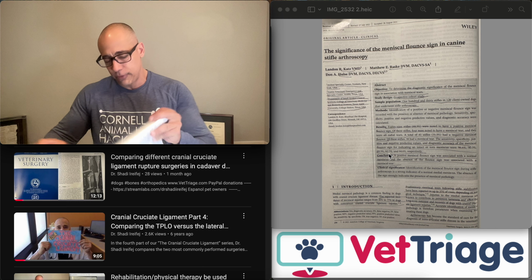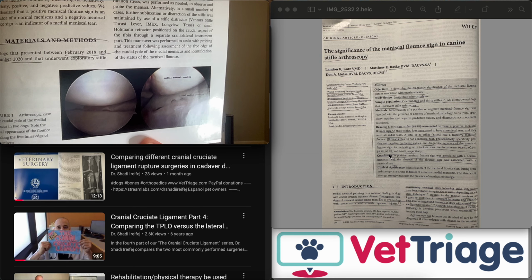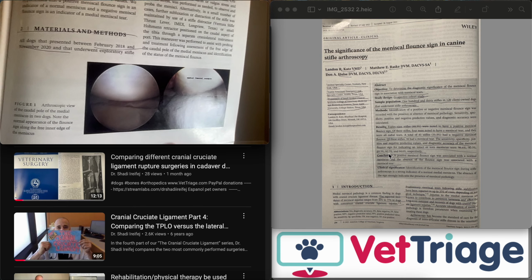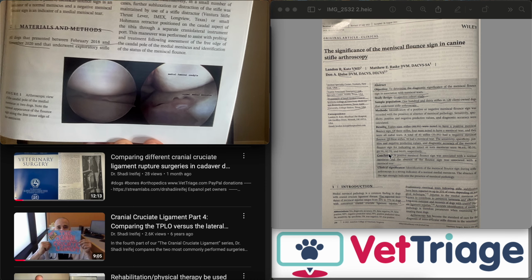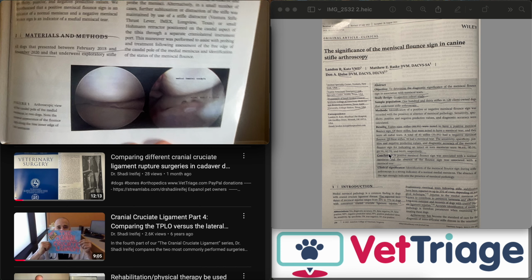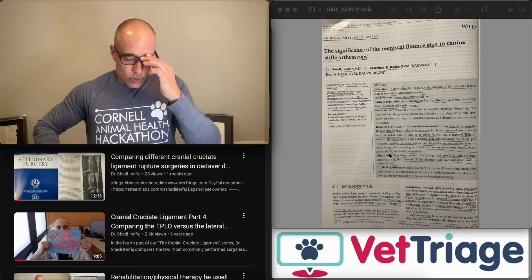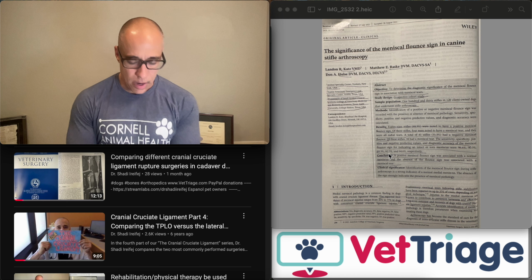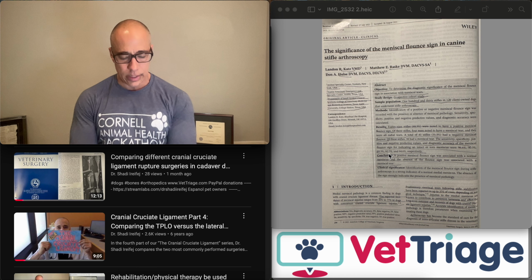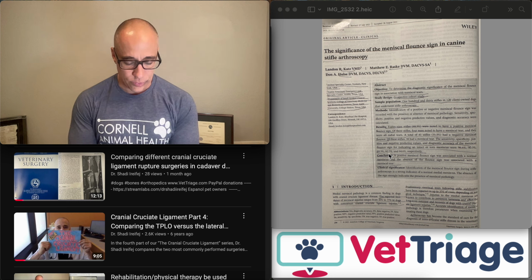So just before we go any further, what I believe is the flounce sign is that waviness that you see there to the meniscus. So the absence of that tells you that there's a meniscal injury. The presence of a flounce sign tells you that it's a normal meniscus. So 68.5% had a positive meniscal flounce sign. Of these stifles, 4 had a meniscal tear, and they were all radial tears.